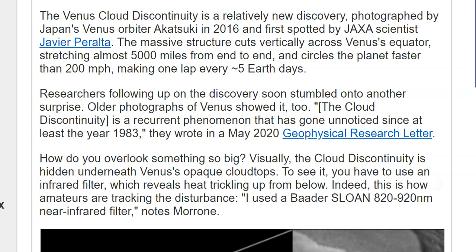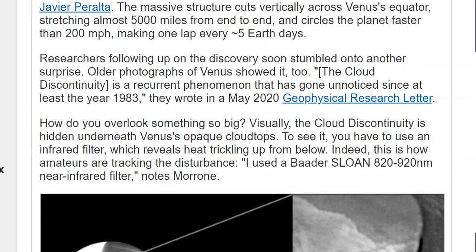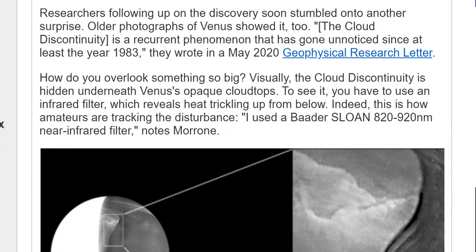Man, I gotta get good at this again. The massive structure cuts vertically across Venus's equator, stretching almost 5,000 miles from end to end. It circles the planet faster than 200 miles an hour, making one lap every 5 Earth days. Researchers followed up. I mean, I got no excuses because Venus is direct.